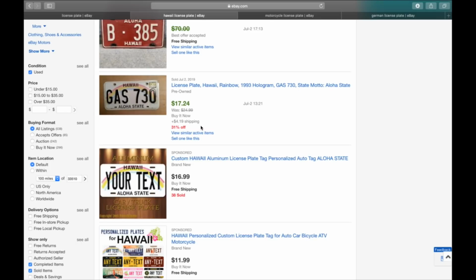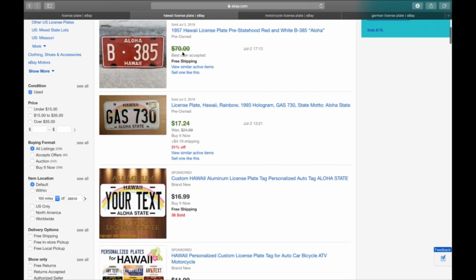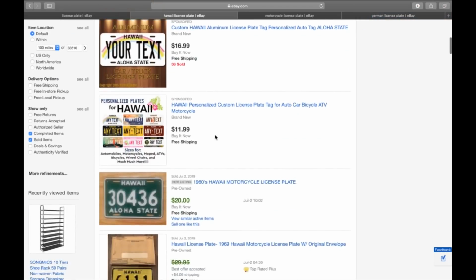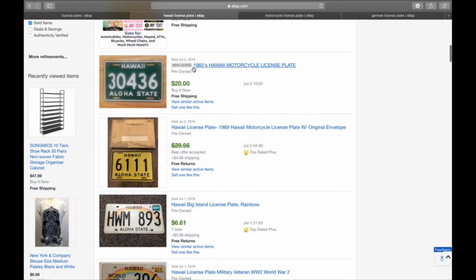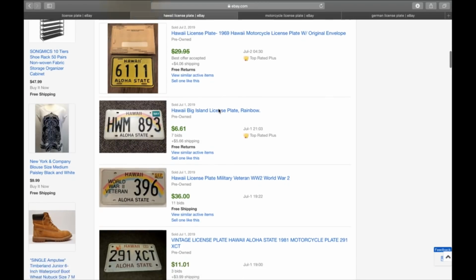Here's one with $17 and $4 shipping. And there's a vintage one that was $70. They took a best offer, but it's vintage Hawaii 57, so that's why it sold so high. If we keep scrolling, here's a motorcycle plate from the 60s. It only got 20. I feel like that was undervalued. Here's a 69 Hawaii motorcycle plate with the original envelope, which is pretty cool. They had 30 plus 4 and took a best offer.